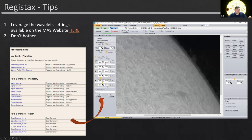And then you may use this as a starting point. I often use Solar Scheme 4 a lot. That generally tends to be a very good one. And then I've made tweaks here and there to Solar 4, and then I like that, so I save that. So I have Solar 7, Solar 8, 9, 10, right? It can get crazy where you have so many. I probably should clean that out, because there's a lot that I don't use anymore. But definitely download those.